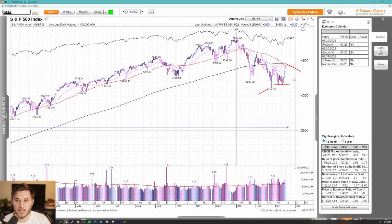A little bit short-term extended, but we're back above the 21 EMA, and we're coming into logical resistance at the 200 SMA, as well as the 50 SMA, which is downtrending. So I'd love to see us kind of build here and then burst above that moving average on volume, get back above the 4,500 level. And you can see volume has been strong on this uptrend.